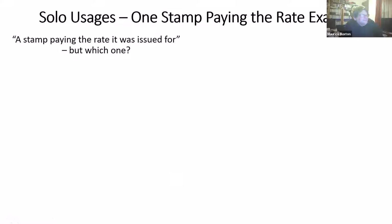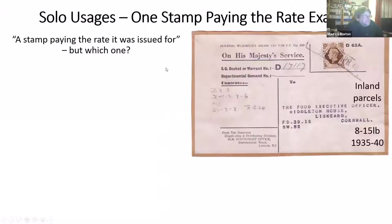When you talk about stamp usage, you probably think of a stamp paying the rate it was issued for. I always think this is quite a nebulous description, because a lot of stamps were just issued for a variety of things. For example, the 1939 shilling brown, a humble little stamp. What was the rate it was issued for? Well, at the time, probably the main rate it was paying was the top weight inland parcel rate, which is a slightly unusual thing. Mainly, it was just there for general use.